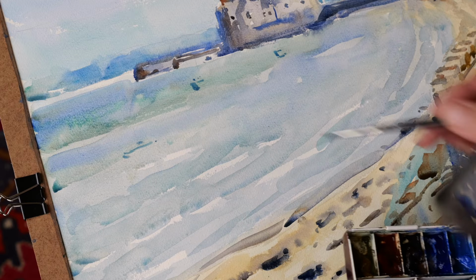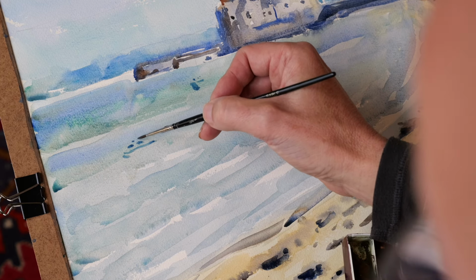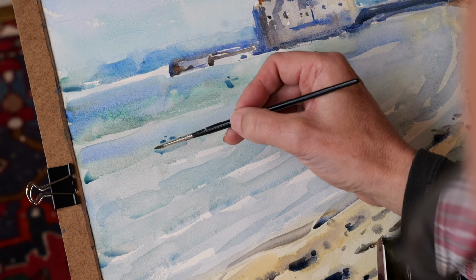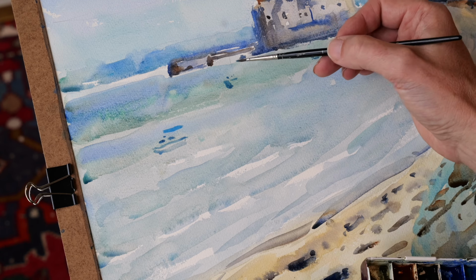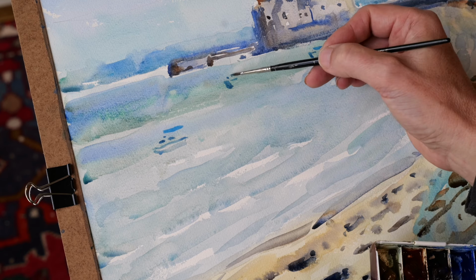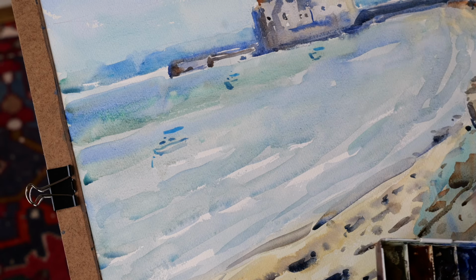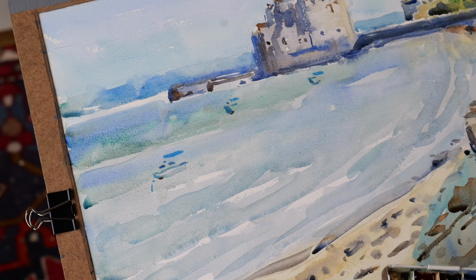Window there. So I don't want to go into too much detail of this. I just want it to feel like, oh, that's a boat. So just painting the darker parts of it in cerulean blue mainly. The sail. Okay. So not much has been indicated. Yeah, a little bit of red. Okay, that should do it. Let that dry for a bit.